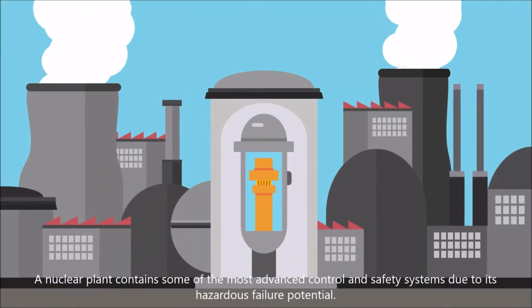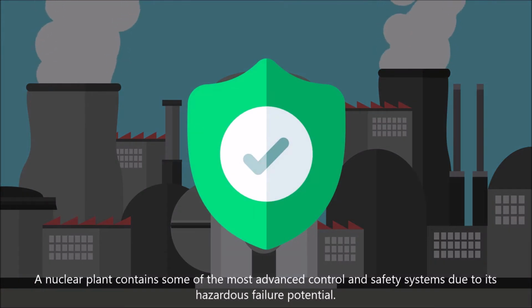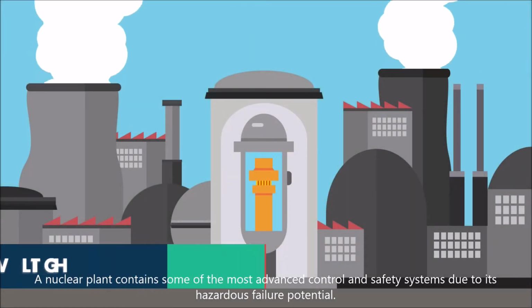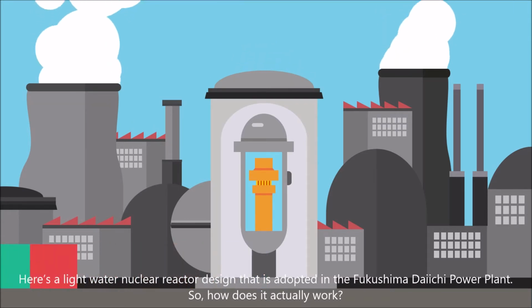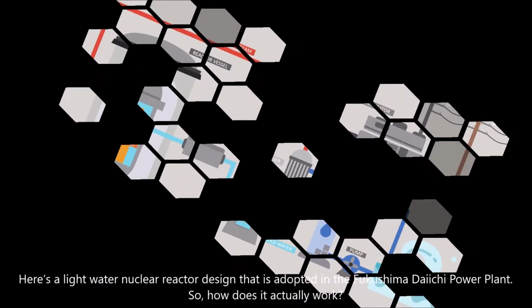A nuclear plant contains some of the most advanced control and safety systems due to its hazardous failure potential. Here's a light water nuclear reactor design that is adopted in the Fukushima Daiichi power plant. So, how does it actually work?